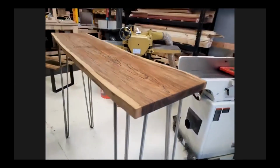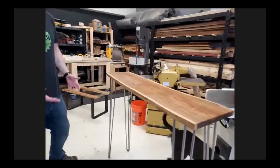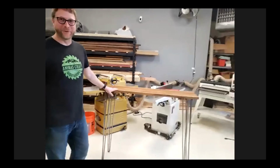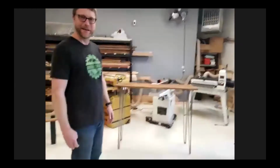I put it on these really tall legs because I wanted something really nice to stand behind when I go to shows. So this becomes my checkout table, but it is for sale. And it would just make a fantastic console or hallway table with this live edge on two sides and those super tall hairpin legs.